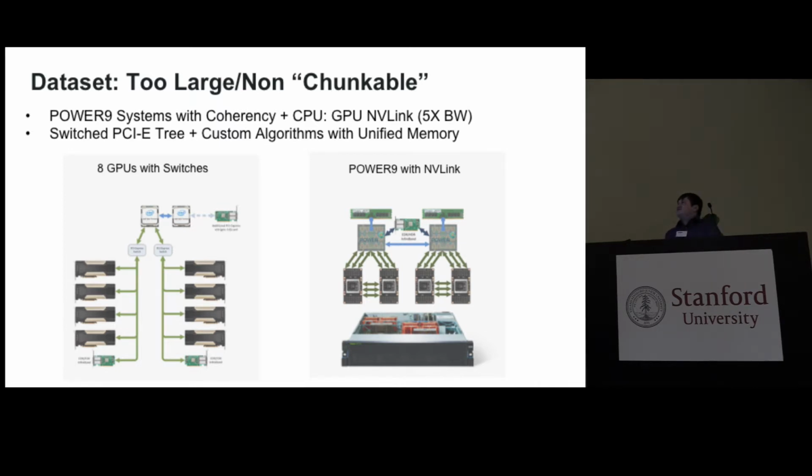And then if you evaluated your data set and you found it was simply too large, it couldn't fit into any chunks, for example, you have some choices to make about what you might deploy. But 2 common templates that we see is someone going out and deploying a Power 9 system with coherency. So you have a problem size that's so large, couldn't possibly be split up. You could, for example, fit it into system memory.